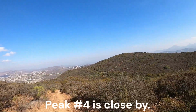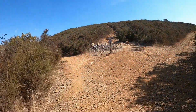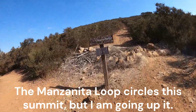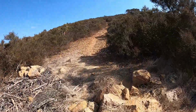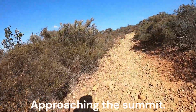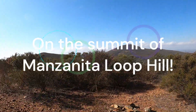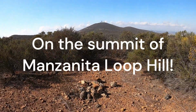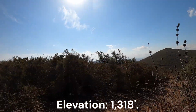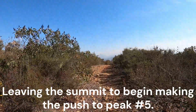Peak number 4 is close by. The Manzanita Loop circles this summit, but I am going up it. Approaching the summit. On the summit of Manzanita Loop Hill. Elevation, 1,318 feet. Leaving the summit to begin making the push to peak number 5.